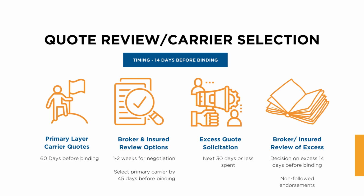One thing to keep in mind here, as you're working on the excess, you'll likely have spent a lot of time working on the primary coverage, making sure it meets with your coverage specifications. Make sure you look at the non-followed endorsements that will be disclosed on those excess quotations and make sure that they're not deleting any of the key coverages that you really liked for your primary, because you want those coverages to be carried as far up the tower as you possibly can. Again, the timing for this portion, primary and excess quotes should be done 14 days prior to binding, which would leave you the next 2 weeks to make your final decisions on binding the program.